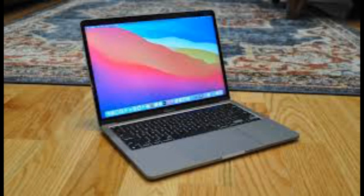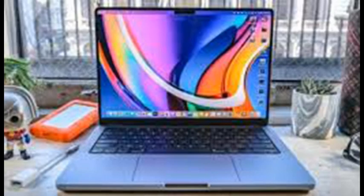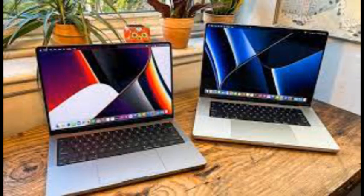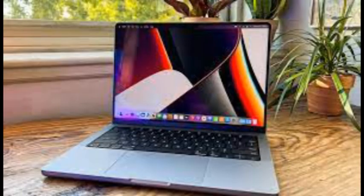The function row is back, but somehow improved. Well, Apple did it by increasing the size. They're now full-sized keys rather than the squat keys you find on nearly every laptop, including older MacBook Pros. The escape key is even wider, and it's flanked by Touch ID on the right side. I love these changes. I've always disliked the miniature function keys on laptop keyboards, but it's the kind of thing I never knew I wanted until I used it.